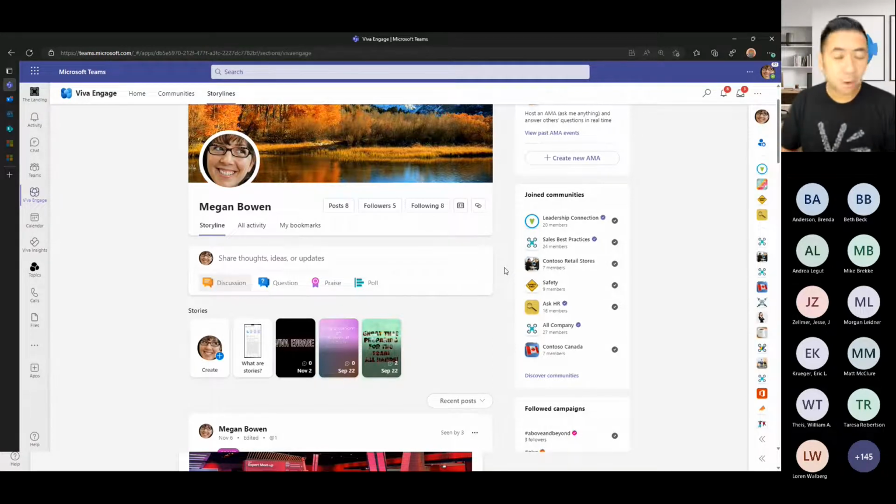So Storyline is now available to you in your tenants. It is something that you may need to enable. It's not on by default. So as an administrator, you might need to turn it on. So just know that. We also recently introduced stories as well.